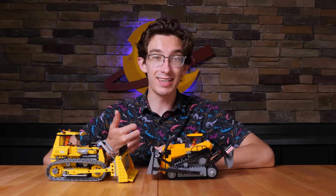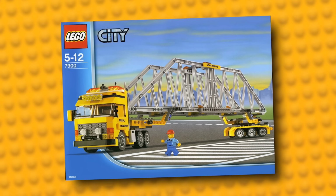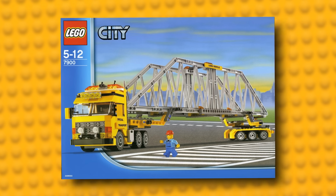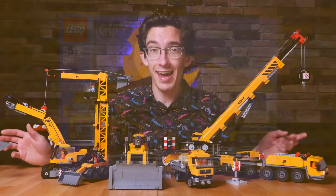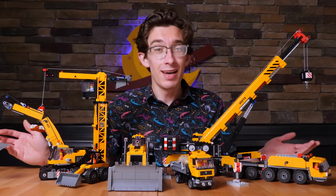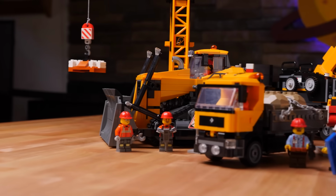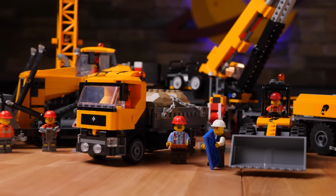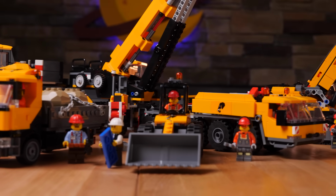The building crane, the massive dump truck, and then one set that I really need to get my hands on at some point, this crazy ultra heavy loader thing. It's like 3 feet long. Absolutely ridiculous. So awesome. So yeah, as a grown 26-year-old man, I'm still really excited about the future of LEGO City construction. There's something so endlessly charming about these types of vehicles, and I'm absolutely loving what this new era of LEGO City construction continues to bring to the table.